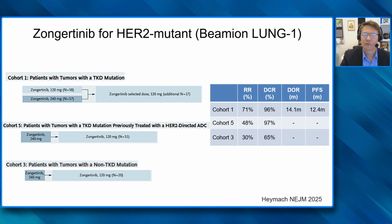So I think we still have questions about exactly which of these mutations are most suitable for a drug like zongertinib. But I think these data, especially looking at cohort 1, I think back to the days of EGFR mutant lung cancer and the original data for gefitinib and erlotinib, and this response rate and progression-free survival is actually better than we saw for the original EGFR TKIs. So this is a solid targeted therapy, not yet FDA approved, not yet available, but certainly on the runway.